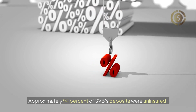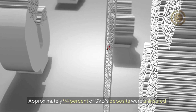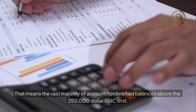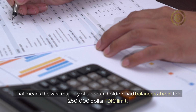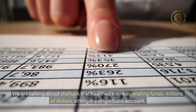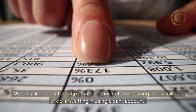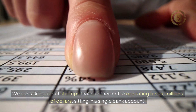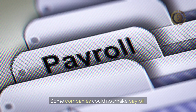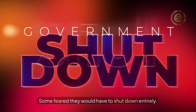Approximately 94% of SVB's deposits were uninsured. That means the vast majority of account holders had balances above the $250,000 FDIC limit. We are talking about startups that had their entire operating funds, millions of dollars, sitting in a single bank account. Some companies could not make payroll. Some feared they would have to shut down entirely.